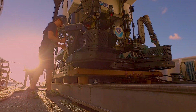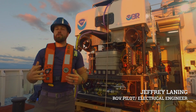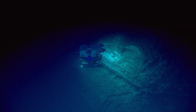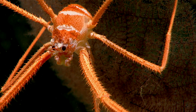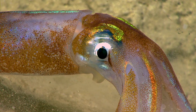This is an always changing platform. We work with the scientists to make sure that we're meeting their needs. These look like the first little pieces of carbonate we're seeing. One of our main capabilities with this vehicle is that we can capture high-definition video in deep water environments. That's a great shot.